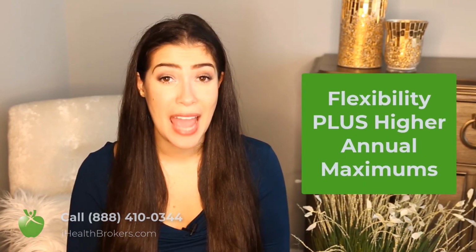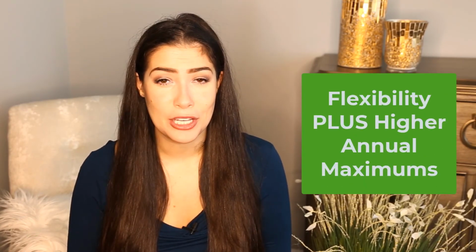Finally, there are indemnity plans, also known as fee-for-service plans. Now, these offer the ultimate flexibility in the dentists and specialists that you see, as well as the coverage provided. So they're going to have higher monthly premiums and higher deductibles that you have to meet before your insurance kicks in. However, on the flip side, they also have much higher annual caps. So that's to say the amount that your insurance will pay before you're on your own.